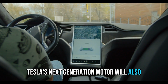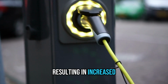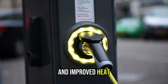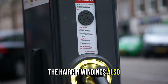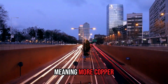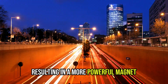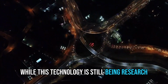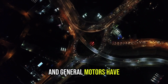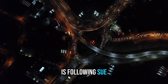Tesla's next generation motor will also use hairpin-shaped stator windings, resulting in increased efficiency due to the reduced winding resistance and improved heat dissipation. The hairpin windings also allow for a greater copper fill factor, meaning more copper can be packed into the same space, resulting in a more powerful magnet and therefore motor. While this technology is still being researched, companies like Volkswagen, BMW, and General Motors have already incorporated it into their electric vehicles, and Tesla is following suit.